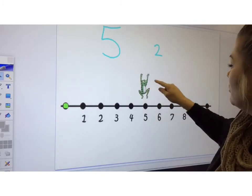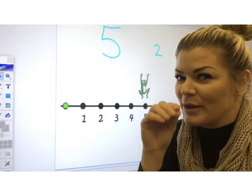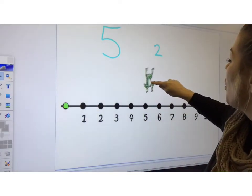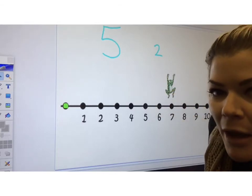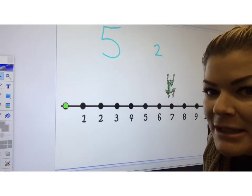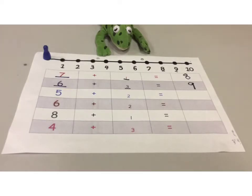1, I have to jump first, don't I? Jump before you count. 1, 2, and he lands at number, where does he land? On number 7. Where's my big jump going to be?